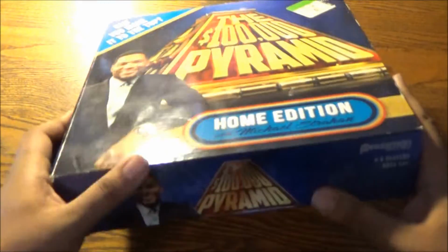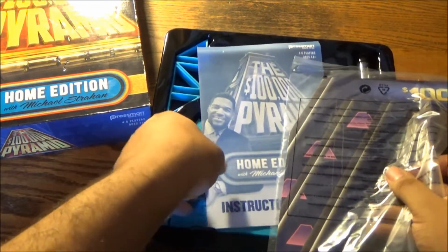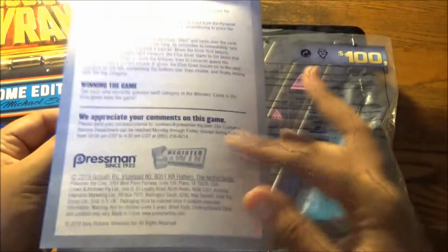Let's open it up and see what we got. Actually, it's a tab opening here at the top. Since you saw the demonstration video, there's really no need to go through the instruction manual in its entirety, other than to give you just a brief look at it, because it always helps to read it.